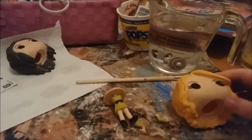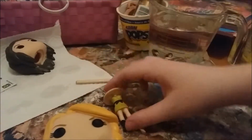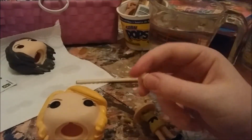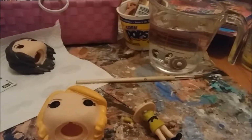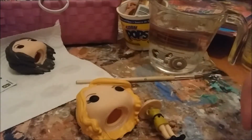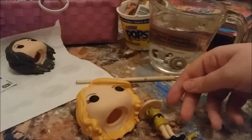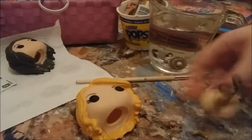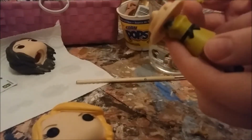So I just boiled her. I was able to get the head off successfully. And for the body, when you put a pop in hot water, it gets all soft and you can reposition things. So I tried repositioning her arms, basically trying to get the position off a picture of Jandice. In a lot of the film promotion stuff, her hands are kind of outwards, like she's trying to touch her veil. With that hand, it popped off.